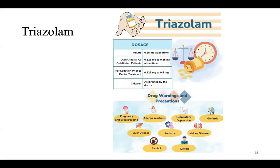In general, hypnotics should be given for only a limited time, usually less than 2 to 4 weeks, and then stopped.